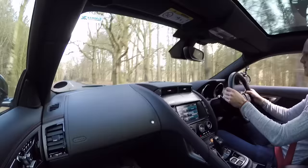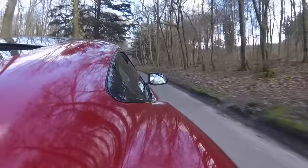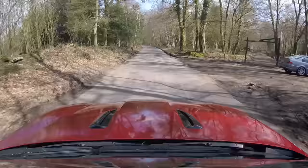Apart from the obvious things like sharpening the throttle response, making the steering a little bit heavier, more direct, it also firms up the suspension and the chassis, which is so key in this car, because you have to remember, as much fun and as much power as this car's got, it is still a big front-engine GT car. And it does feel big and heavy when you get on little nimble roads like this.